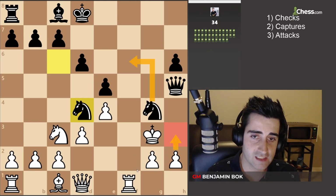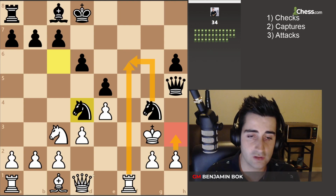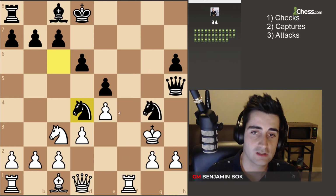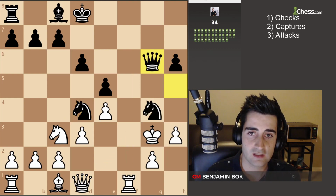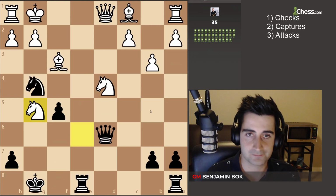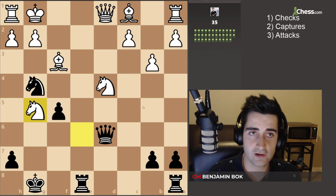Black can go knight at f6, but we can just take that knight, because our queen on d1 is defended, and white stays up a rook. So let's go pawn at h3, goes queen g6, but in this case we just take the knight, and we're up a rook. Alright, so we keep moving on.